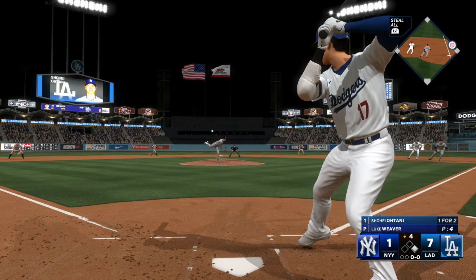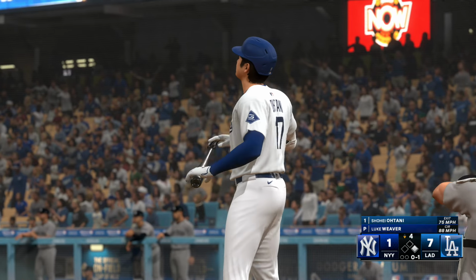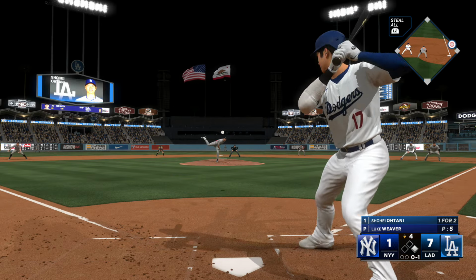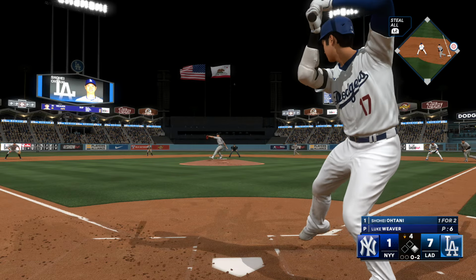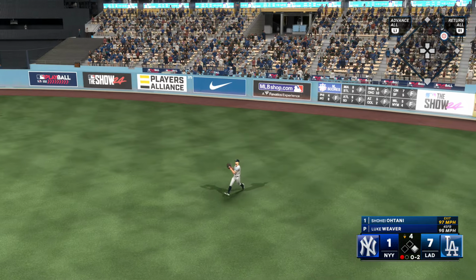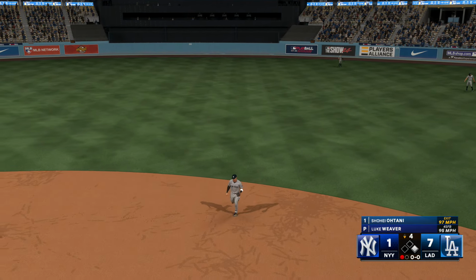Here's Shohei Ohtani. And there's a foul ball. The Dodgers up big in this one. We're here in the bottom of the fourth. That one hammered, but pulled foul. And a pitch. Ripped on a line. Stanton puts it away for the out. And there's one down.